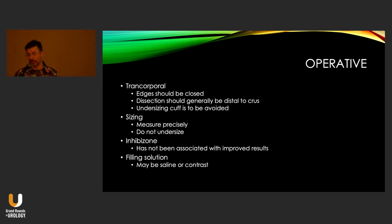For sizing, again, you don't want to undersize. If you're going to err on one side or the other, you want to make it on the slightly larger side. Dr. Brandis had a nice paper showing how you can do some cuff modifications to get exactly the size you want, and we do that pretty frequently, and it's easy to do. Inhibizone: in the United States, a lot of the sphincters that we're using have Inhibizone, but there's not the same kind of data supporting its use in the artificial sphincter. It's not like the data that exists in penile implants.